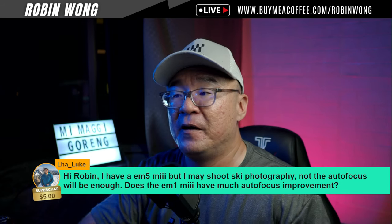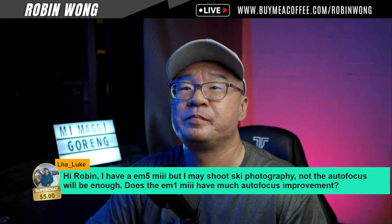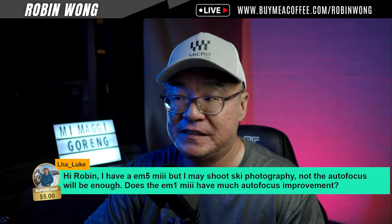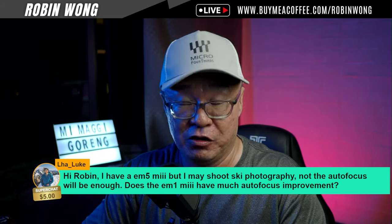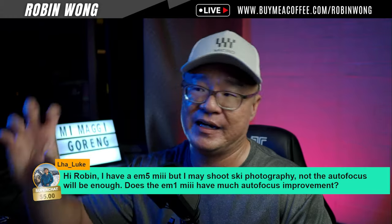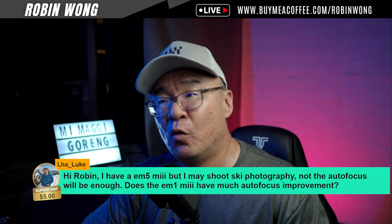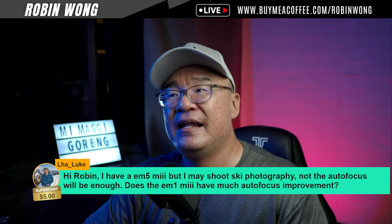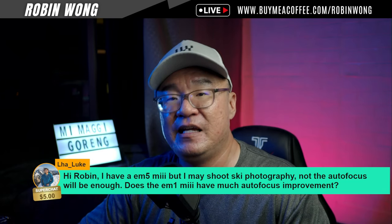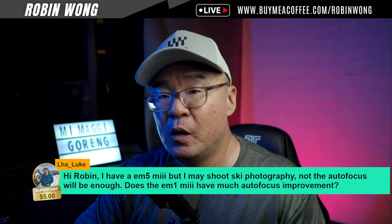I feel that the EM1 Mark III and the EM5 Mark III, the autofocus is about the same. I don't think it's drastically different, unless you have, I think the OM-1 has a different autofocus algorithm in terms of continuous tracking. But I will feel that EM1 Mark III is more powerful, the processing is faster, the buffer is better, and the camera overall just feels more responsive than the EM5 Mark III because the EM1 Mark III is designed for professional use. That's all I can comment, right?